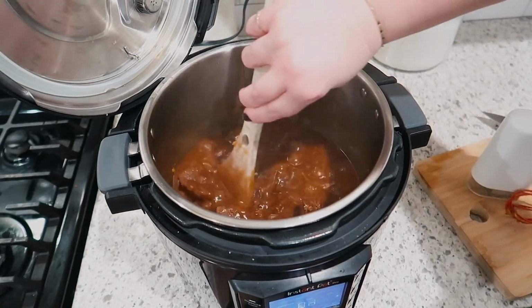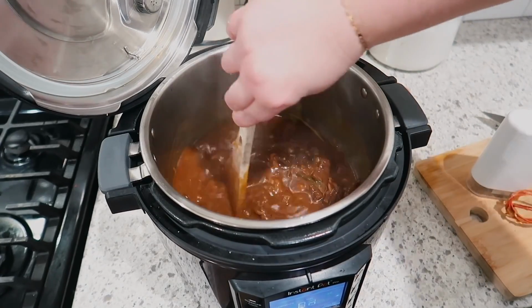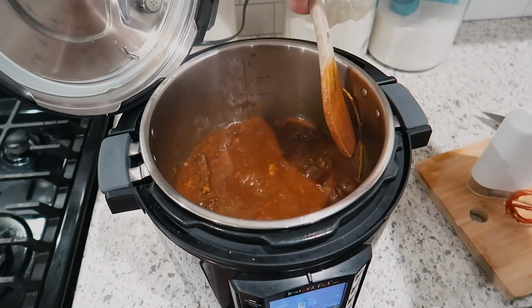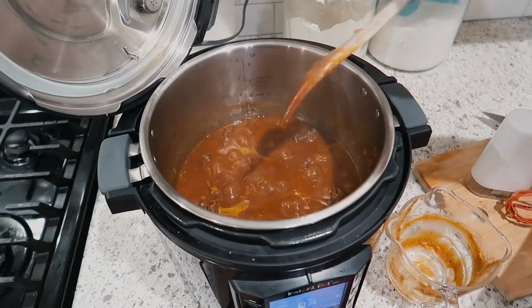I think you could probably make this with whatever roast you have, you know, whatever's on sale or whatever you have in your freezer. If you have like an arm roast, chuck roast, I even think you could probably make this with sirloin. Rosemary sprig out.